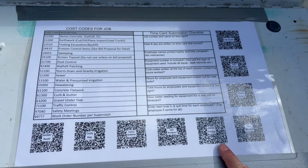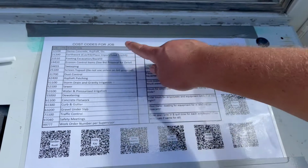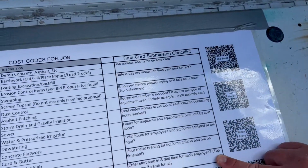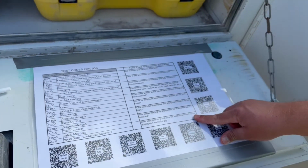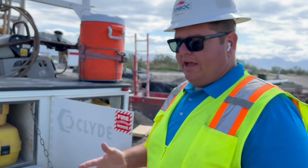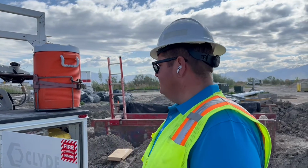That's for the different superintendents on the different sites. We have 31 active job sites at the moment. It has all the cost codes, and it also has our time card submission checklist. This is really important. A lot of the times guys forget to leave the job number, or their name is unrecognizable due to their handwriting. It's really helped us in making sure our time is accurate and making it easier on the supervisors.